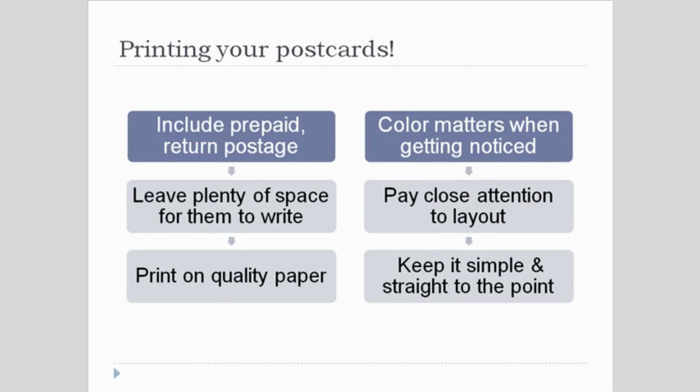So believe it or not, many recipients judge postcards based on the quality of paper that they are printed on. So you definitely want to pay particular attention to the kind of paper you choose before printing your postcards. Keep in mind that color matters when it comes to getting noticed. For example, bright colors easily stand out from the rest of the mail. So if using them fits well with your message, then it may be a good choice for your campaign.